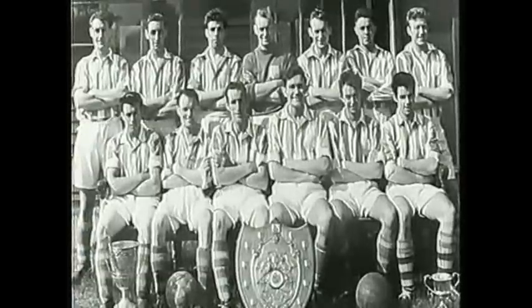Darlaston Amateurs 1955 to 1956. Edgar, Routley, Southam, Bow, Salisbury, Hartshorne, Foster, Fellows, Longmore, Hewson, Robinson, Richards and Morgan.